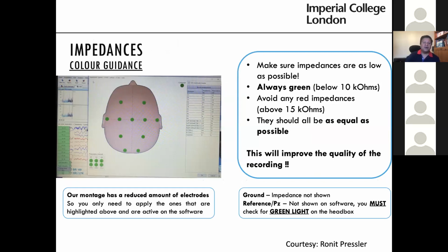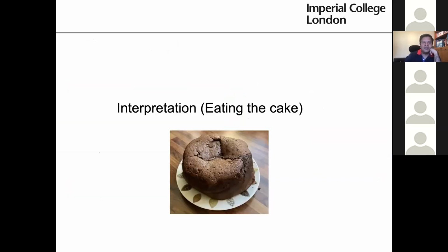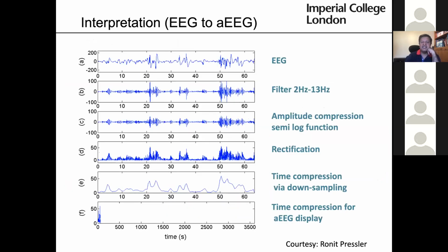And once you have all the electrodes in place, you should have a very low impedance, ideally less than 10 ohms, and your electrode positions should turn green. Okay, so that's the preparation bit. The last bit is not that difficult actually. The interpretation bit is just a piece of cake. But I'll take you through the key differences between an amplitude integrated EEG and the traditional full montage EEG.